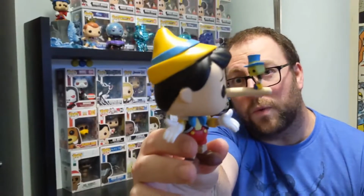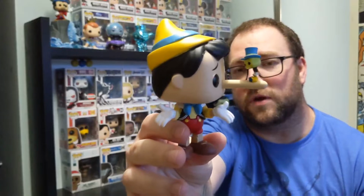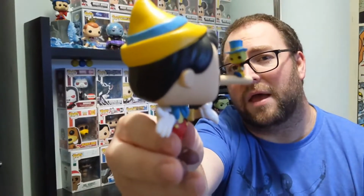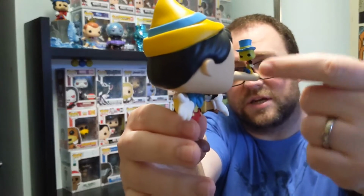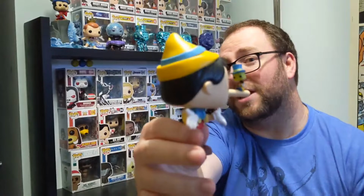Let's get into the top Pops of the year. So first we have, of course, at number 10, Pinocchio! This is Pinocchio with Jiminy Cricket from Pop in a Box exclusive that I got. It's now a Primark exclusive in the UK as well. This is the main reason. This tiny little Jiminy Cricket, if I could, I would get rid of Pinocchio and keep Jiminy Cricket.